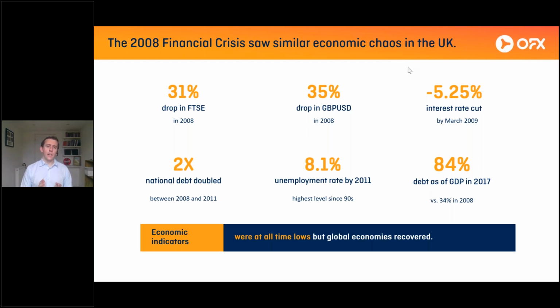The one that really stands out for me here is that unemployment rate, 8.1%. So before COVID and before the coronavirus hit, the UK was actually at record employment levels, and unemployment's much lower. But it wasn't until 2011 that unemployment rate peaked, and that could be something that we see following the coronavirus recovery. It could be a while, and we could have that lag effect before unemployment rates drop back down. Why is that significant?